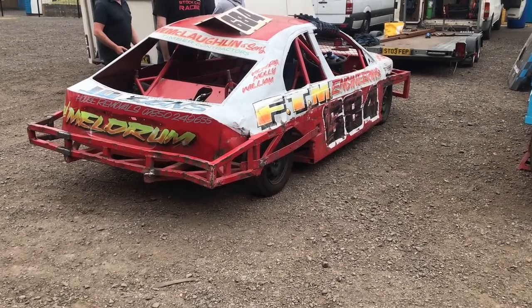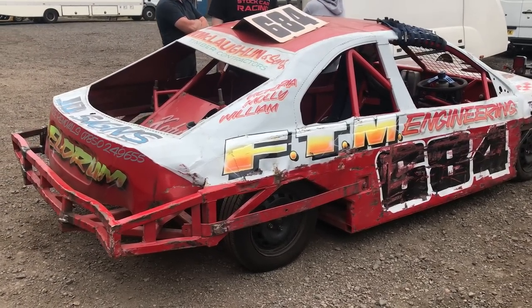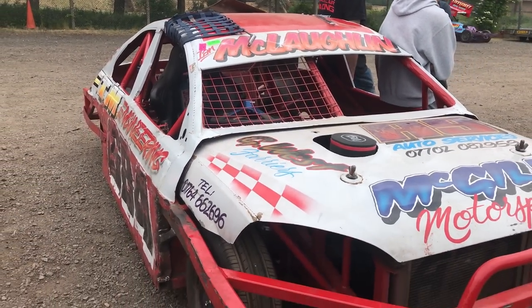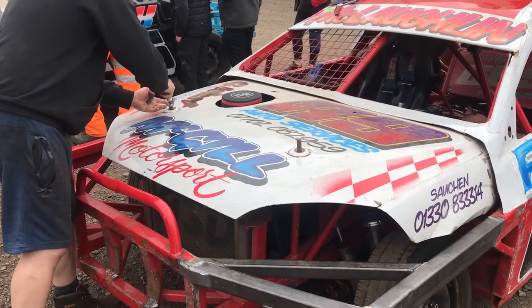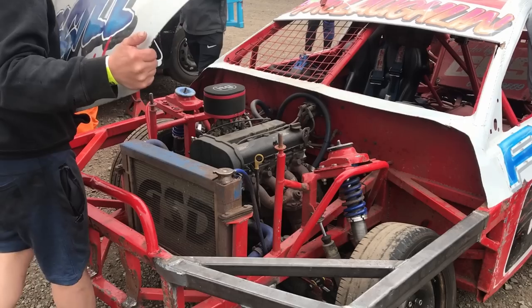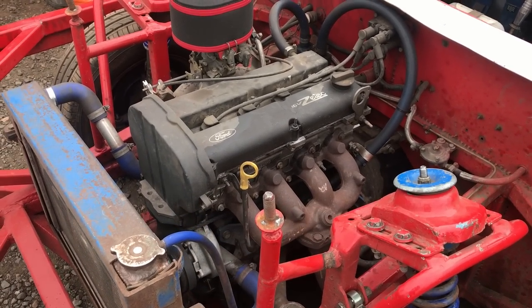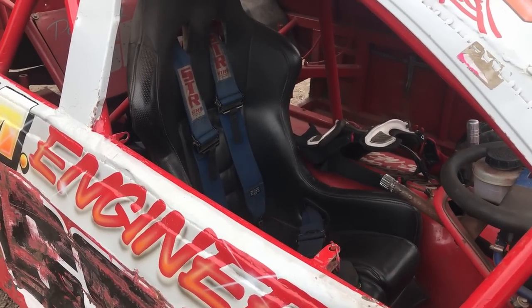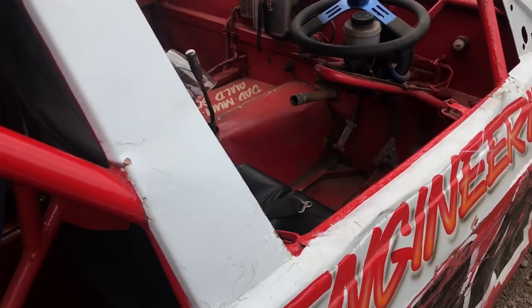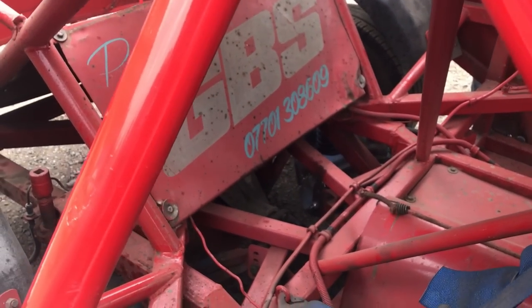So here we've got our first look at a saloon stock car. Like I said, it is basically just a cage on wheels. They run a 2-litre Ford Zetec engine. Previously they ran Ford Pinto engines, but Pintos are getting a little bit hard to come by, quite difficult to find in the numbers required, so the formula has moved on to the Zetec engine. Again, plenty of power, really quite a simple engine to work with, which means they can be worked on and repaired quite easily. Also quite a large pool of parts and spares available for them. You can see from the inside here that these things are basically all metalwork. There's very little else in them other than just steel.